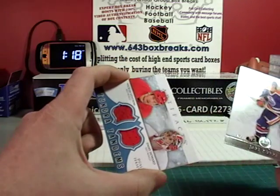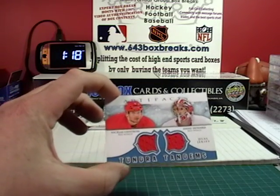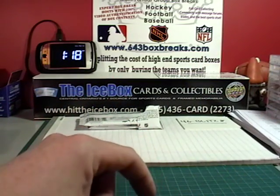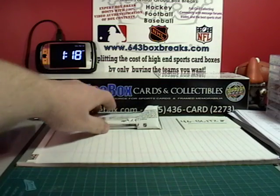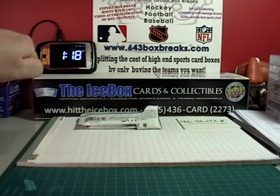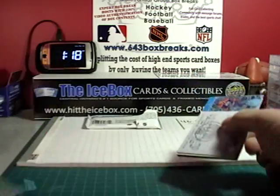Detroit, probably. It is for the Detroit Red Wings. It is Nick Lidstrom and Jimmy Howard, dual jerseys, red. Lidstrom and Jimmy. The Sapphire was Trevor Linden for the Vancouver Canucks. No, it was, Paul Coffey was a Spectrum out of 25. And the Emerald was a LA King, Dustin Brown.